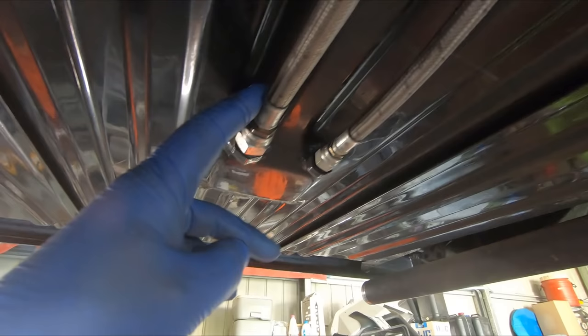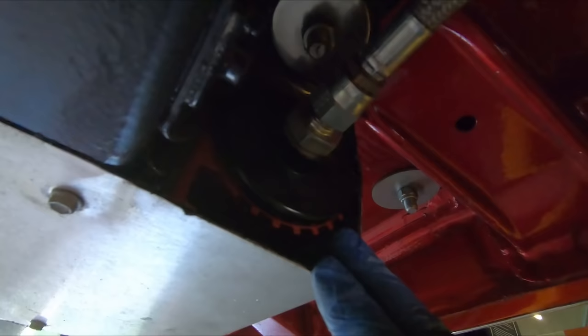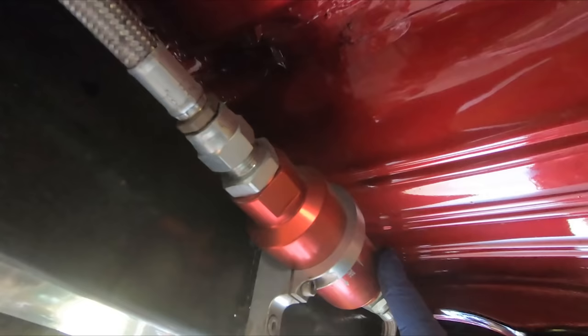And then I fabricated this bracket here to put the tank hangers off of. So that one's worked out pretty good. The fuel system itself is all this braided line. That's a fuel filter there. Runs up along the chassis rail into an Aeromotive fuel pump, into a second fuel filter, and then of course up to the engine to feed the injectors.